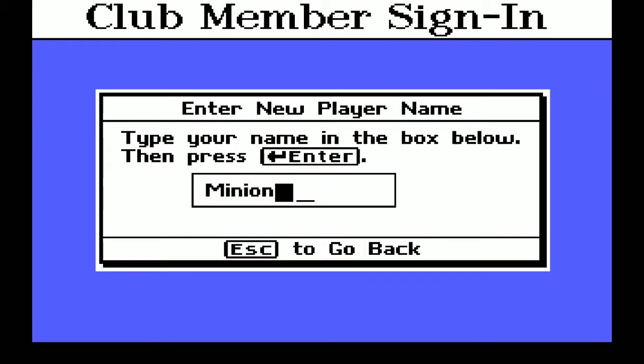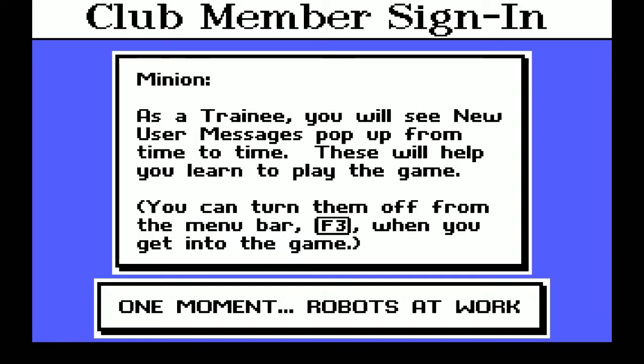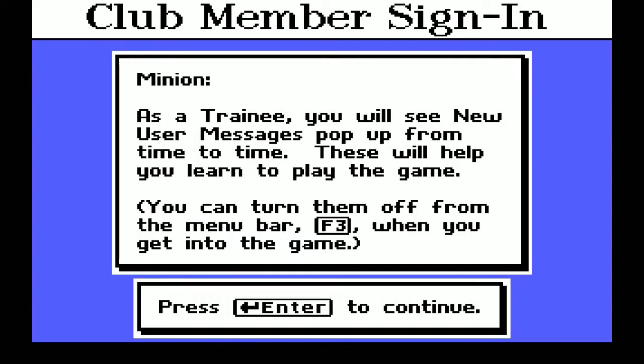As a trainee, you will see new user messages pop up from time to time. These will help you to learn to play the game. You can turn them off from the menu bar, F3, when you get into the game.